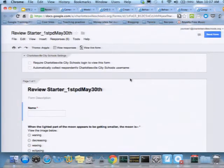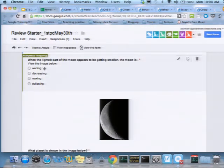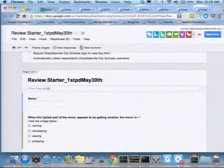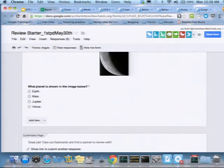So I made this starter. This was a starter I'd already kind of used, and I've already put my picture in here. So when the lighted part of the moon appears, the smaller the moon is, and I gave a little help text here, view the image below. And so that was my first question. Now I have, what planet is shown in the image below.